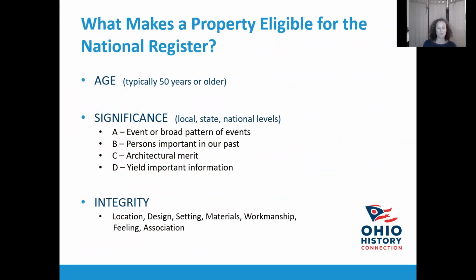What makes a property eligible for the National Register? And once I tell you the answer, of course, there are some exceptions to the rules, and some property evaluations can sometimes get a little nuanced. So we'll save all of those discussions for another day. And today, what we need to focus on are the three basic ingredients.